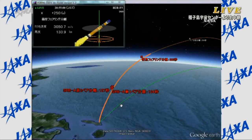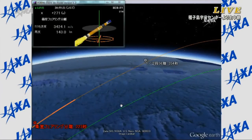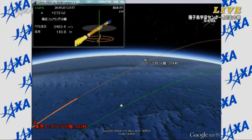Once the first stage has done its job, a few seconds later, it will separate. Then the second stage will ignite just a few seconds after that. Continue the climb into orbit, putting HTV-5 into its initial orbit and on its way to the International Space Station. But for now, everything continuing to go well. The on-time launch, the first stage continuing to function as planned. Just about 1 more minute in its lifetime. Everything continuing to go well.